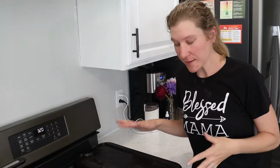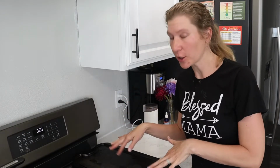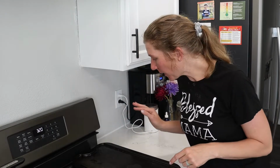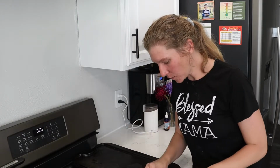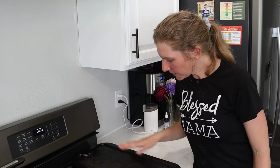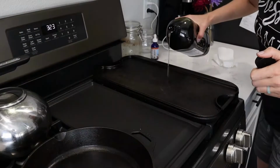If you're not familiar with cast iron, you never want to just let it dry. You always need to put it on your burner and let the heat dry it, or else it will get rusty. I probably also might add a little bit of oil on here. It is pretty greased up from all the bacon grease, but you always want to put a little bit of oil. I just use avocado oil. So once this is done drying, I might just lightly go over it with a little bit of avocado oil.